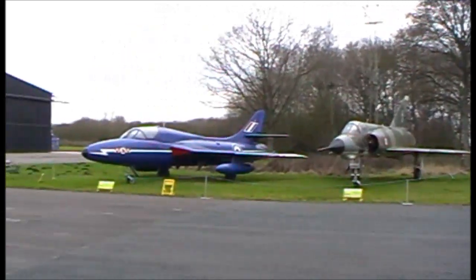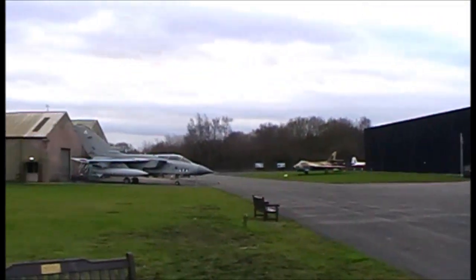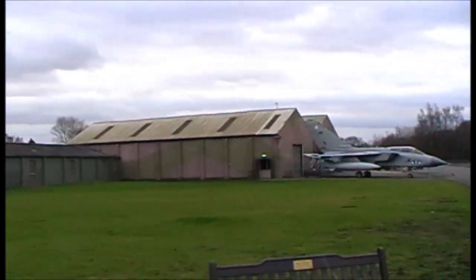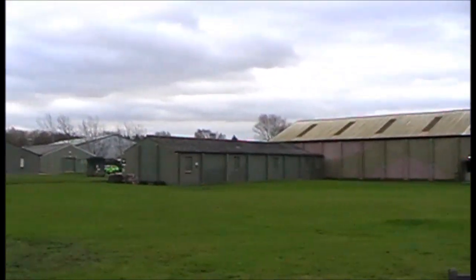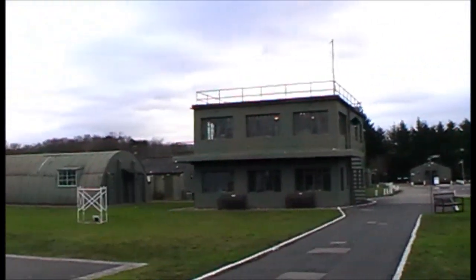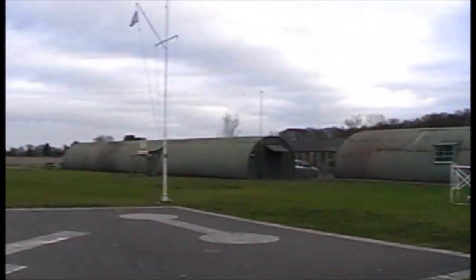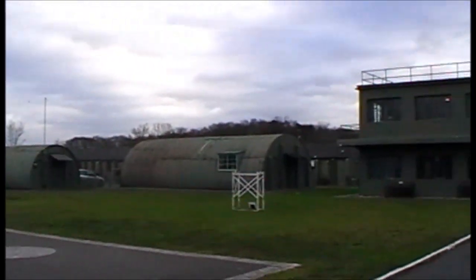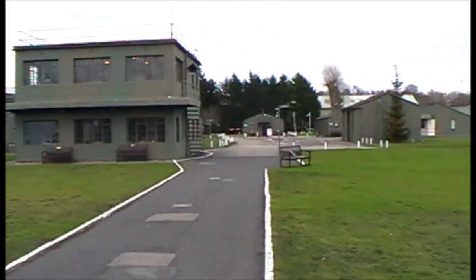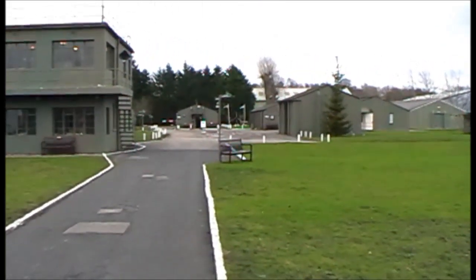It's quite a big site. So you could spend a whole day here quite easily, I think. I don't know about kids, might get a bit bored, but yeah. And it's only 15 minutes by bus from York city centre. Cost me £3.70 for a return ticket.